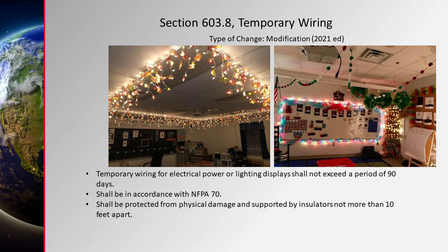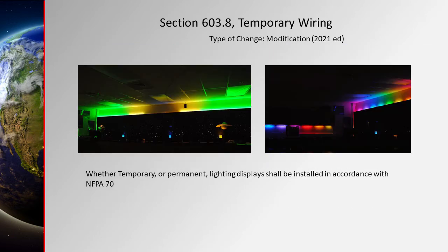Temporary wiring must be attached to a structure in such a way as to protect it from physical damage, and it must be supported by insulators no greater than 10 feet apart. If teachers want to achieve this holiday lighting look on a more permanent basis, they can install permanent LED lighting, but it has to be installed in accordance with NFPA 70.